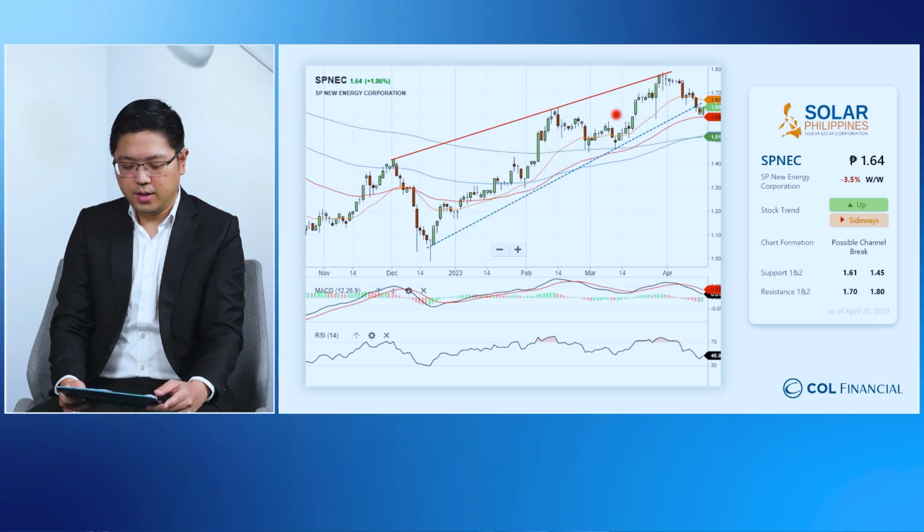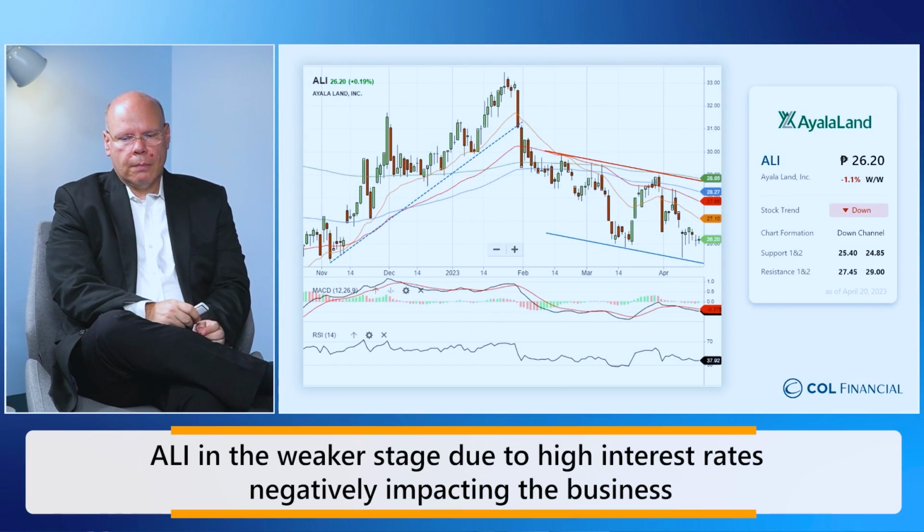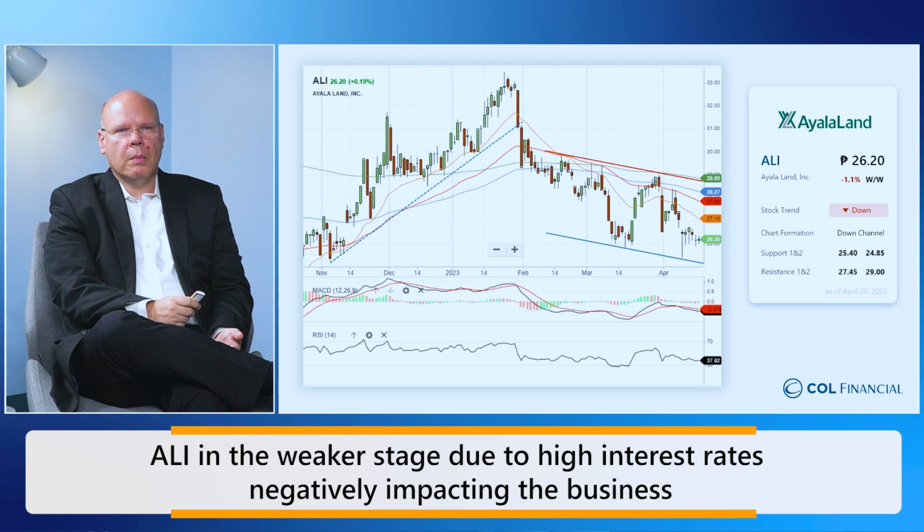All right. Thank you. Okay, the next one we have Ayala Land. Ayala Land also is at a bit of a weaker stage. This is really because we feel that high interest rates are impacting the nature of the business. Given that particular type of slowdown, it's very typical to see these types of consolidations that look like reactive channels. It's now describing itself in a very wide band because we've got support closer to about 25.40 or 24.85. The high band of this sits something close to about 27.45 to maybe even 29.